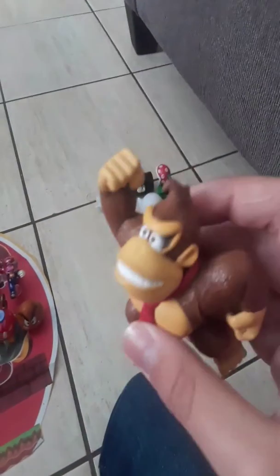So I have a Goomba. I never owned this Goomba before this one. I do have little Goombas, but I wanted a Goomba this size. So then I have Donkey Kong. Donkey Kong's a Mario character. So then I have Bullet Bill, which I never owned one before. I think that's my only one.